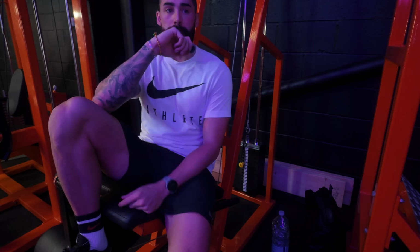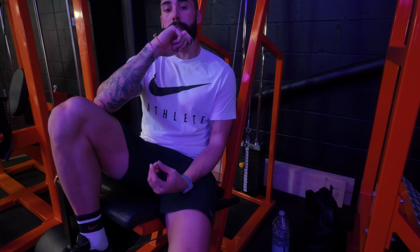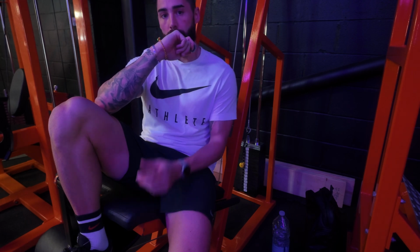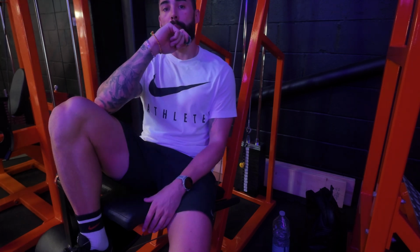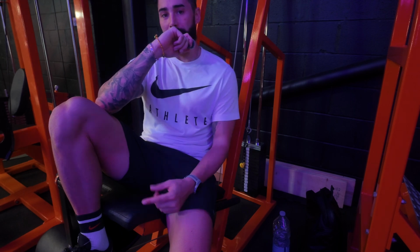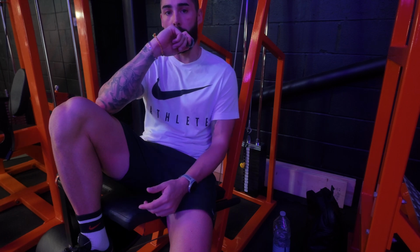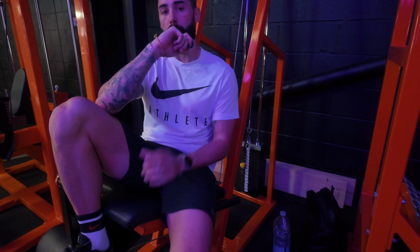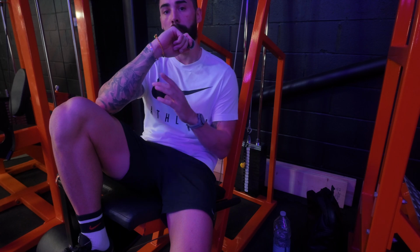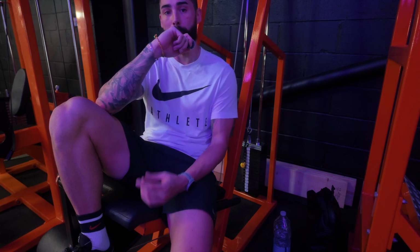Guys, this leg extension exercise is probably the second exercise of the strength component of today's workout. So we're following the exact same rep ranges that we had on the lying hamstring curl. So 1 set of 15, 1 set of 10, and then 3 working sets of 5. Again, keeping the focus on squeezing the quad at the top of the leg extension with each rep.